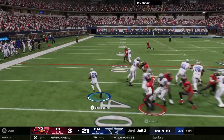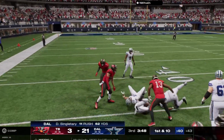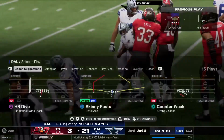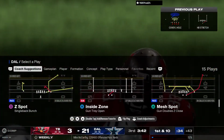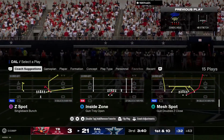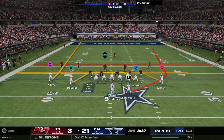On 1st down, they'll start out with Singletary. And a strong run that time as he's across midfield and down to the 43. 62 yards rushing for him now as he's run it 11 times. Blocking at the point of attack there was very strong. He had a couple of running lanes.